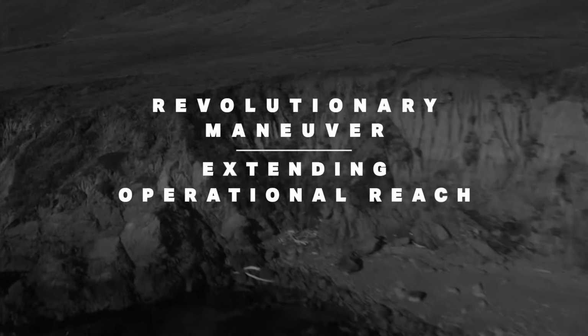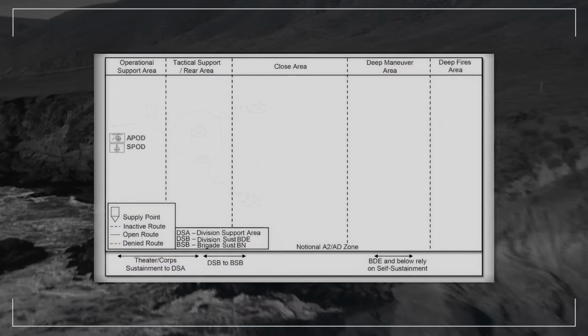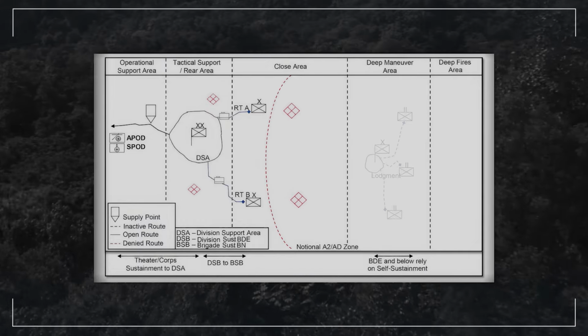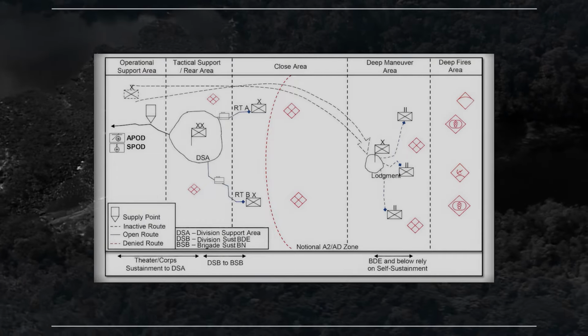When we talk about extending operational reach, it's really about battlefield geometry. The current battlefield is laid out in segments, which allow us, the aviators, to either bring in medical support, supplies, or take combat forces into certain objectives. This aircraft totally changes battlefield geometry because it can go farther, it can go faster, and it can get soldiers and equipment and those critical assets that we need forward in a way that we've never done before.